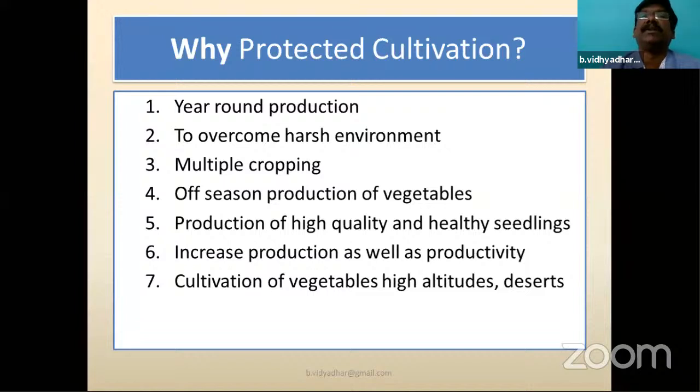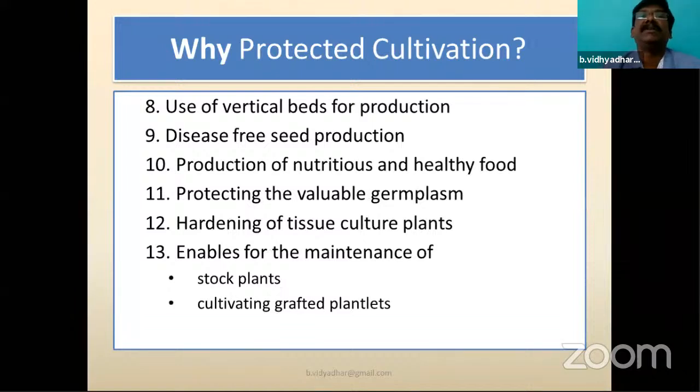Use of protected vegetable cultivation can increase production as well as productivity per unit land, water, energy, and labor. It supports the production of high quality and clean products. It makes cultivation of vegetables possible in areas where cultivation in the open field is not possible, such as high altitudes and deserts. It makes vertical cultivation of vegetables possible using technologies like hydroponics, aeroponics, etc., and use of vertical beds for production. Disease-free seed production of costly vegetables becomes very easy under protected cultivation.